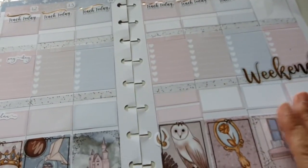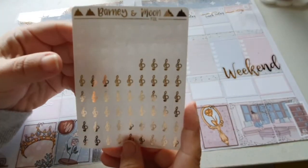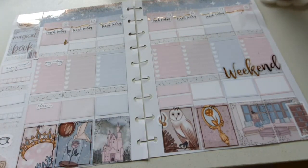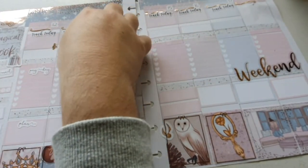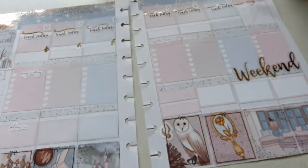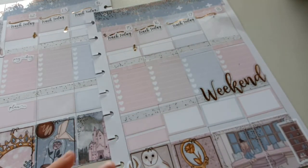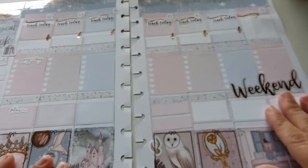Sunday we have a day off. I'll also use these from Bunny and Moon. So I'll just pop those on. There we go.